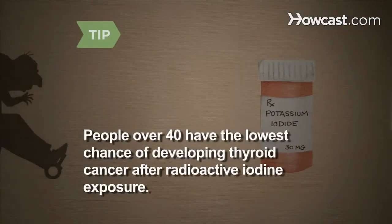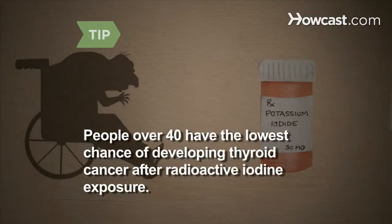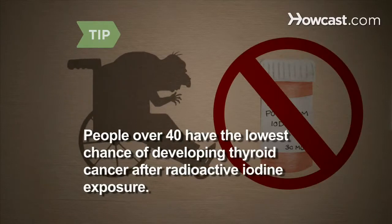In the event of an attack, emergency officials may advise people over 40 not to take potassium iodide since they have the lowest chance of developing thyroid cancer or thyroid injury after exposure to radioactive iodine.